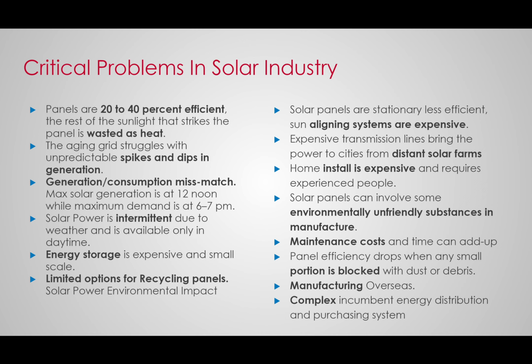Recycling is going to become more of an issue as we produce more panels, but also as panels that are currently on homes and might be less effective than the newer ones get retired and we need to do something with them. Alignment to the sun so that they get the full sun is expensive. Those systems are expensive. They're expensive to install and complicated to install. That could be better. And you've seen people have won in the past for that.